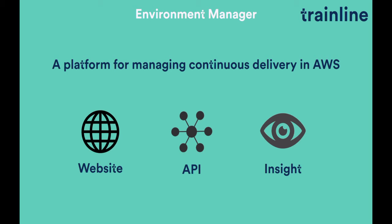There is an API, which makes it easy to integrate those things into your pipeline and automation. And then there's a number of operational and governance features which just give visibility into what's going on. So you can see at a glance what versions of what applications are where. So for example, compare my test environment versions to staging and production and show me the differences.